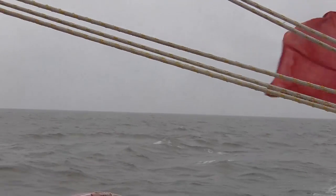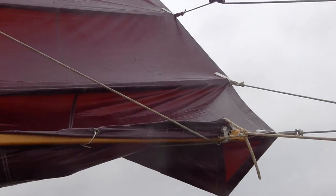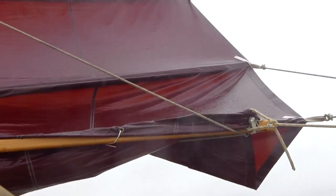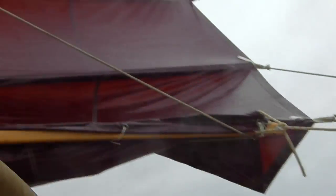This is the most interesting bit of the trip. It's been fairly straightforward so far, and a lot of fun. I've got, what's that? I've got 1.5 reefs in. I've got the hang of this a lot better than I used to. She's sailing pretty well.